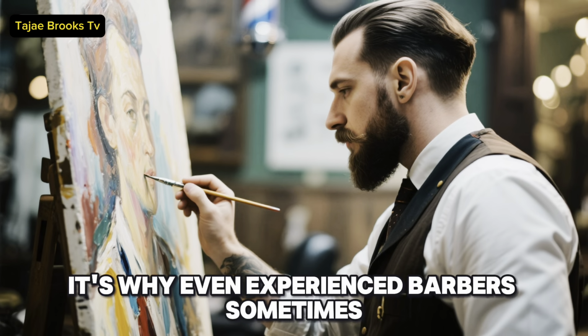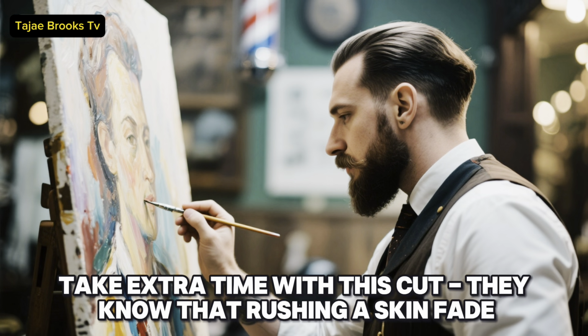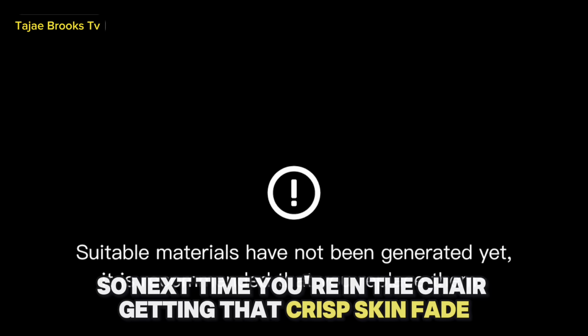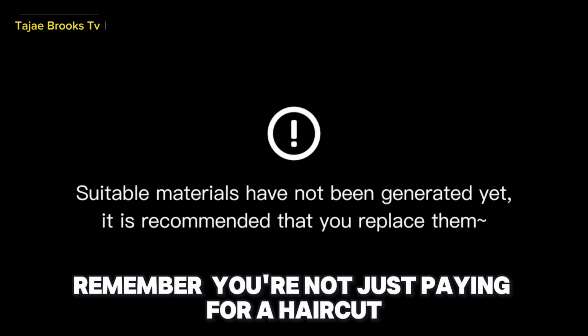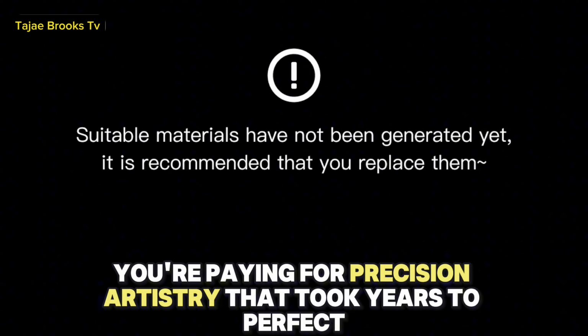Trust me, I've seen countless attempts where uneven gradients turn what should be a smooth transition into a choppy mess. It's why even experienced barbers sometimes take extra time with this cut. They know that rushing a skin fade is like trying to paint a masterpiece blindfolded. So next time you're in the chair getting that crisp skin fade, remember, you're not just paying for a haircut, you're paying for precision artistry that took years to perfect.